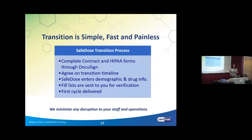So you may ask, how is the transition over to SafeDose? I'm going to let Amanda explain what all we would need. But at the beginning, we do have an agreement, I guess I would call it. With that agreement, it spells out what SafeDose will do for you, how those medications will be packaged. And just so you know, there is a 90-day out for any reason. It doesn't matter what the reason is. We want someone to stay with us because they love our packaging and appreciate what we do, not because you signed a contract that says you have to stay for a year. So just know that that is something that we do ask for.